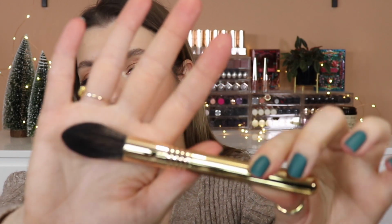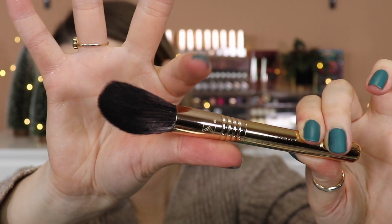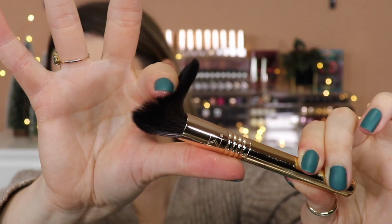Ooh, that's so soft. Ooh, it's pretty. Oh yeah, look at that. You can just see that it's soft. Ooh, yeah, okay, I'm going to like that one. This is the Soft Blend 60 for anyone that wants to know. And then you get the Cheek Duo. I actually got last year's Christmas collection as well, the Rendezvous. This is the Berry Glow.